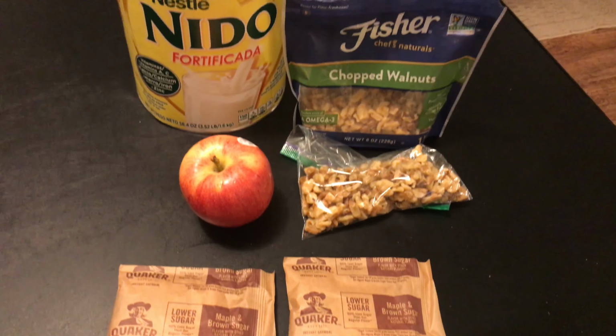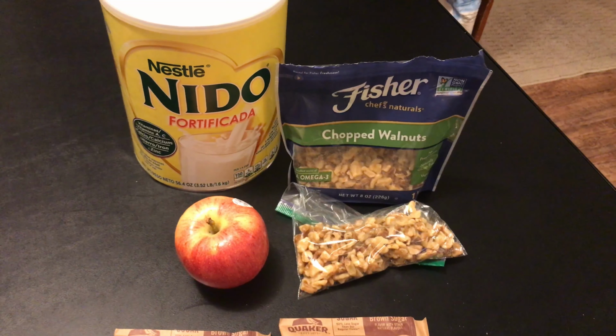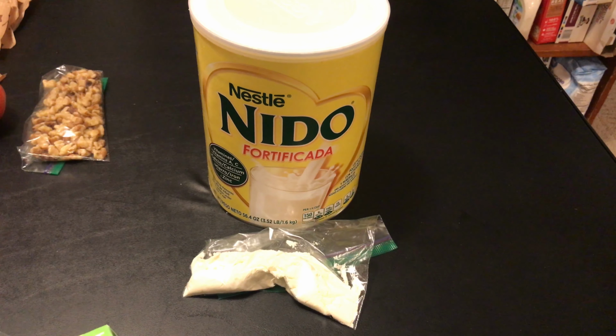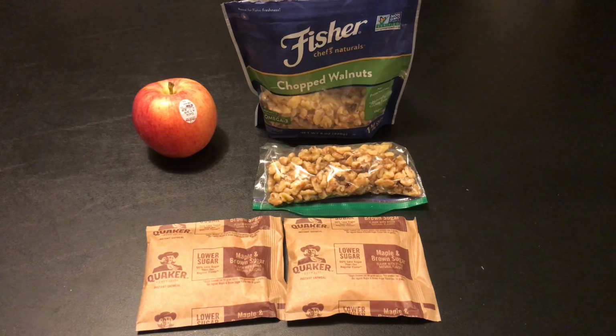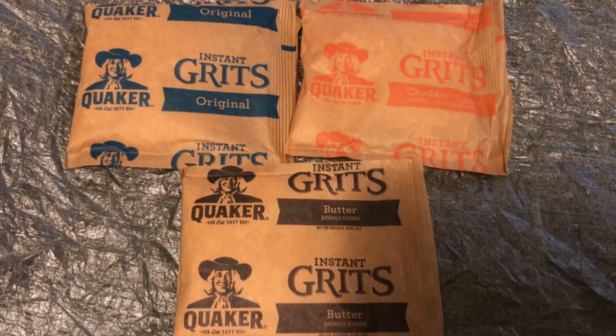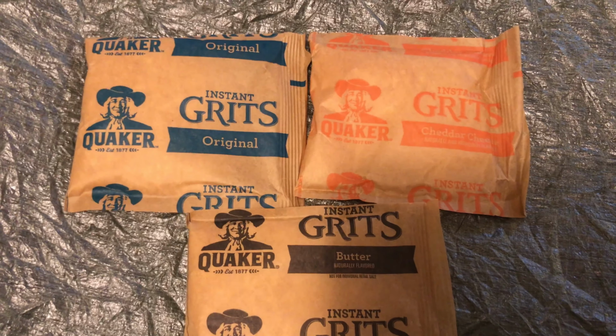For breakfast, we have instant oatmeal one morning. I'm bringing some powdered milk to make it creamier. We'll also have one fresh apple and some walnuts to add to it. For the 2 other mornings, we have instant grits and powdered eggs.